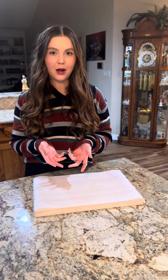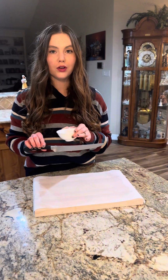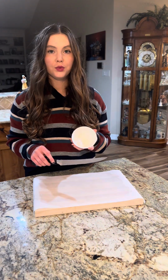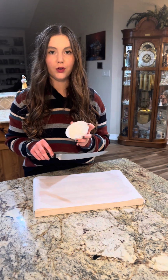You're going to want to grab a cutting board that's been lined with parchment paper that's been rubbed with coconut oil or butter. You'll also need a sharp knife that's been rubbed with butter or coconut oil, and you'll want to have some butter or coconut oil on the side just because as we cut the marshmallows, we might need to re-oil the knife.